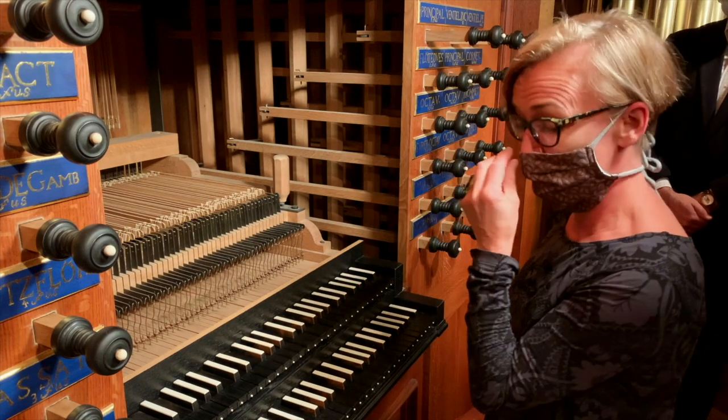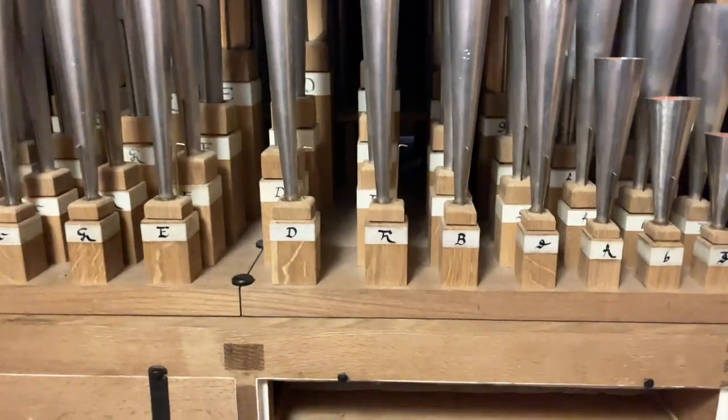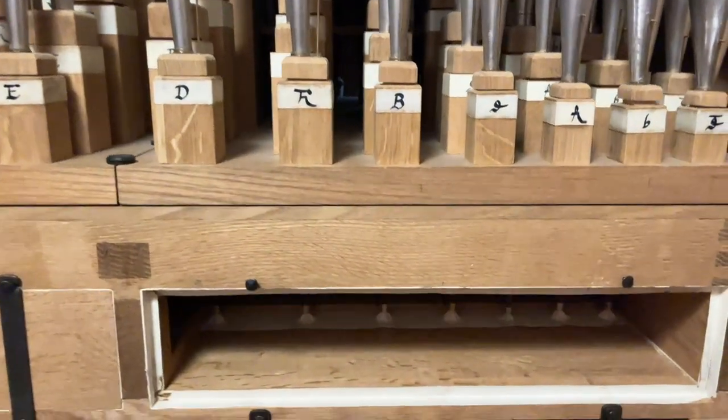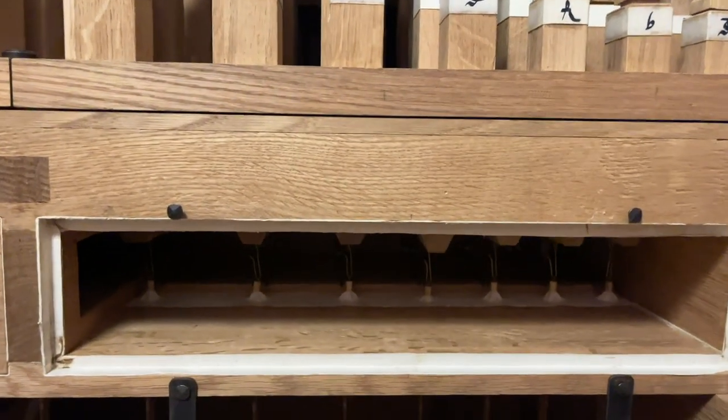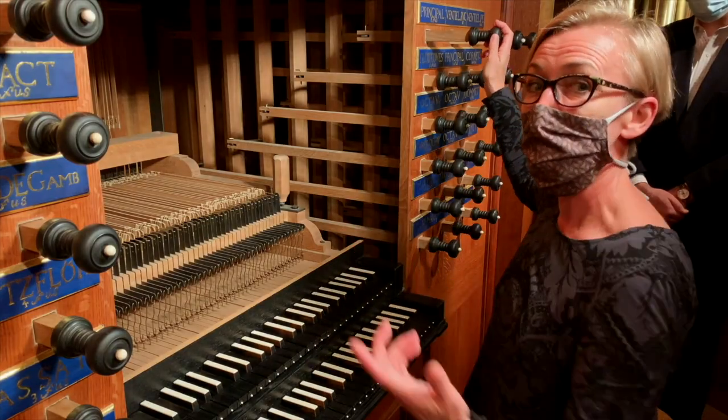But for that air to enter, a key has to be depressed. And at that point, a valve at the bottom of the individual pipes opens and the air can go in. No stop. Pull the stop and the pipe sounds.